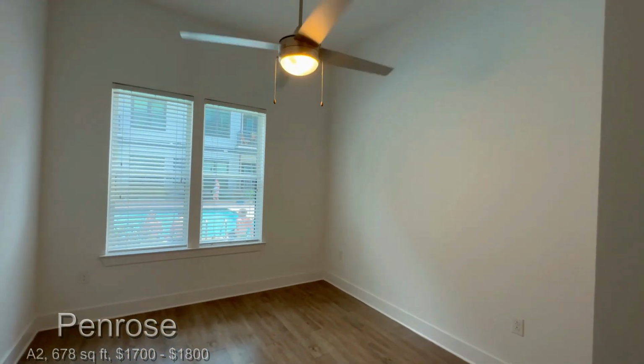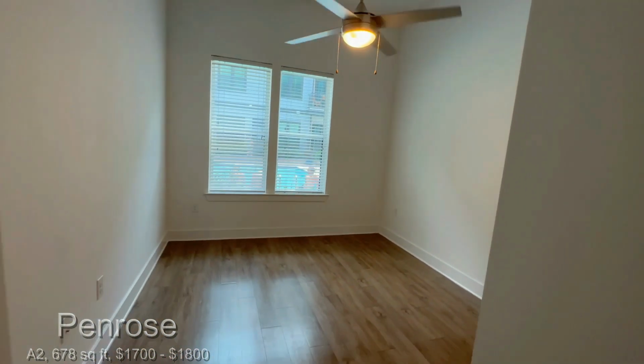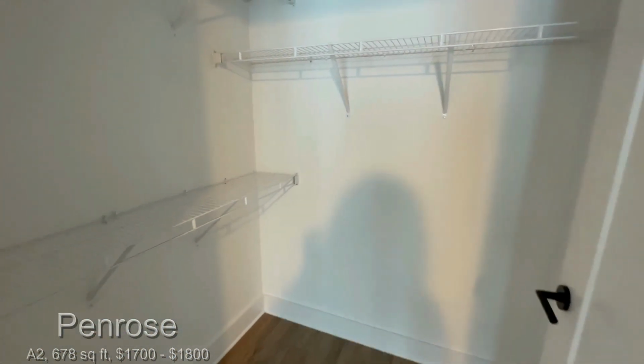I don't know how much could really fit in there besides your bed and maybe a nightstand. But we do have a ceiling fan in the bedroom too, and pretty good lighting in here. We have a walk-in closet that's a little bit on the smaller side, but you can still definitely hang a lot of clothes here because there are 3 different racks.